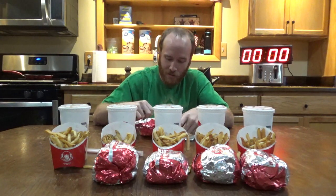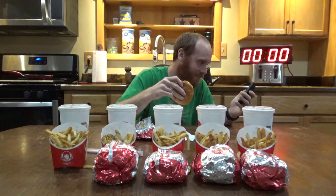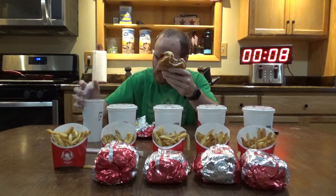Now I had to drive 25 miles to get this, so it's actually still kinda warm. Oh yeah. Starting with the classic Baconator. And 3, 2, 1. Diet Coke to go with it.